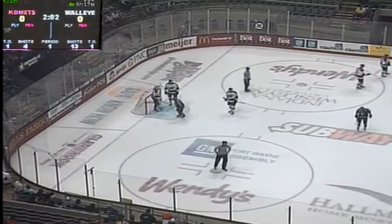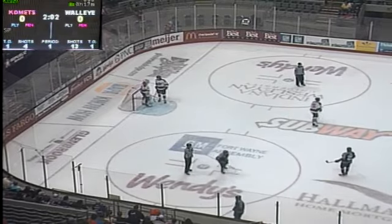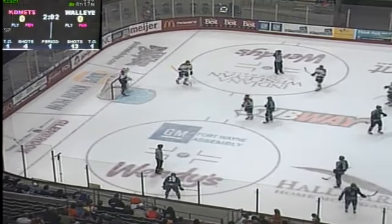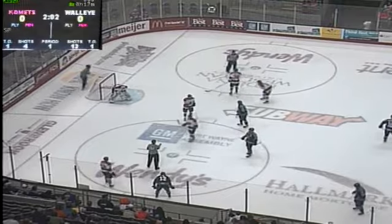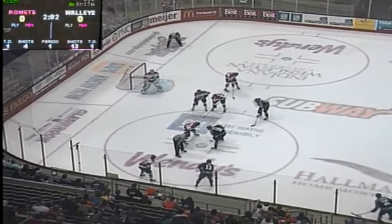Shooter trying to go top shelf on Nagle. Nagle doesn't go down that much. No, he'll give you that top shelf like a lot of goaltenders do, and he's big enough to cover the corner pretty well. Yeah, and he tried to go top shelf, missed it, went right up over the glass. So we will have a face-off to Nagle right in the Fort Wayne zone with 2:02 left here in period one. We're scoreless, the Komets in Toledo.